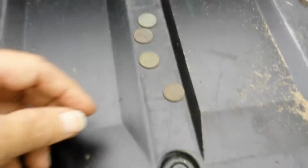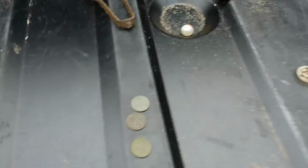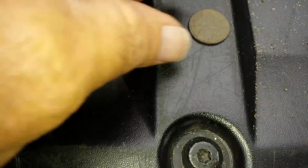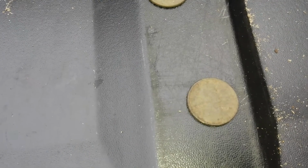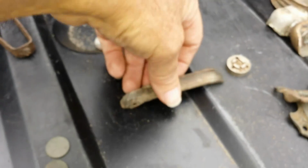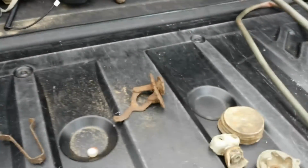Now the coins, the only thing I was able to find was a wheat penny. Let me see if I can focus. And it's a 1917. I don't know if you can see that. Yeah, 1917. Some other old handle. I don't know if that was from a screen door or automotive part or what. I don't know. So, anyhow, that was about it. Had a good time today.